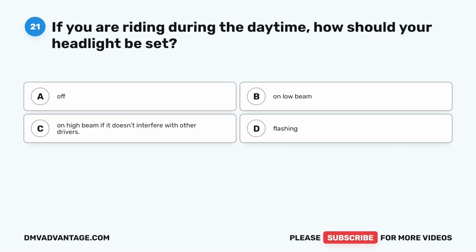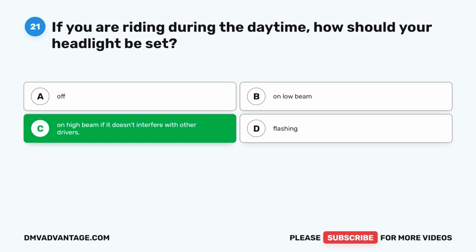Question 21. If you are riding during the daytime, how should your headlight be set? A. Off. B. On low beam. C. On high beam, if it doesn't interfere with other drivers. D. Flashing. The correct answer is C. On high beam, if it doesn't interfere with other drivers.